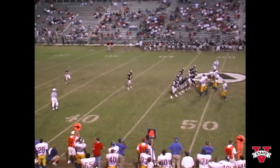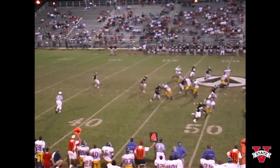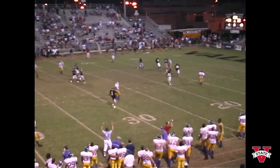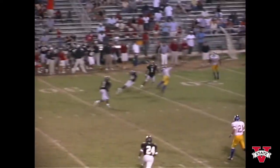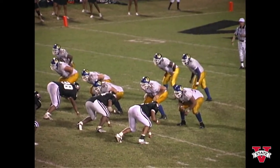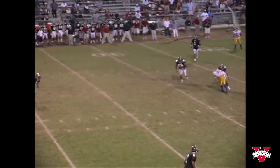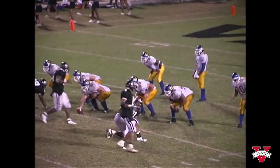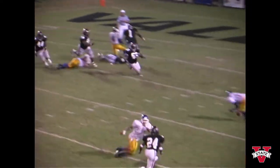Timeout, so the clock does not start. There it is. High, high, high kick. Fair kick. At the 14. Looking downfield. There's the snap. Ted Williams. Looking over the middle. 53 seconds. They're 85 yards away.